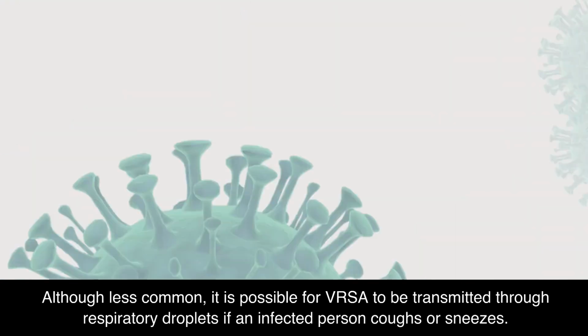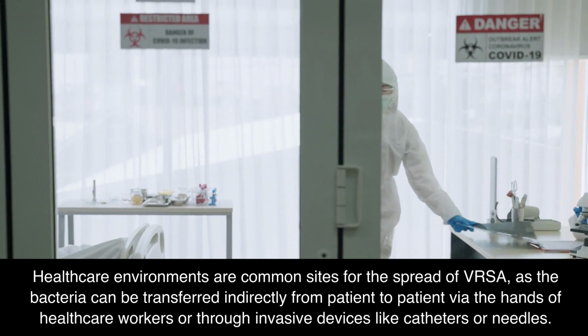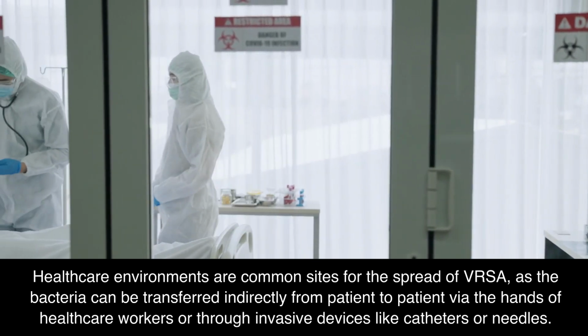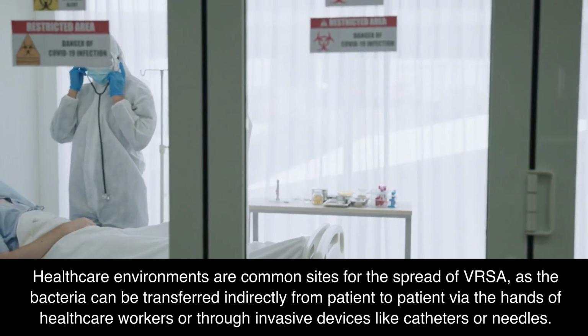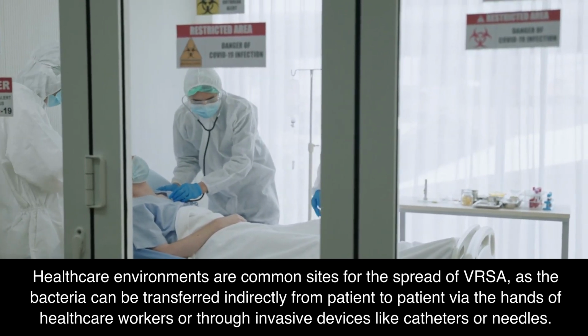Although less common, it is possible for VRSA to be transmitted through respiratory droplets if an infected person coughs or sneezes. Healthcare environments are common sites for the spread of VRSA, as the bacteria can be transferred indirectly from patient to patient via the hands of healthcare workers or through invasive devices like catheters or needles.